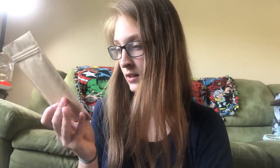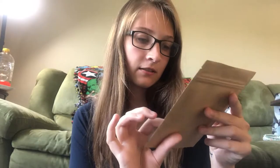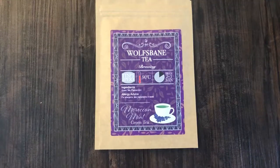Tea for this month. Ooh, Wolfsbane tea. It's Moroccan mint. That's pretty cool. I like that it's named after a potion. I don't think I've gotten one myself that's like that yet, so that's really cool.